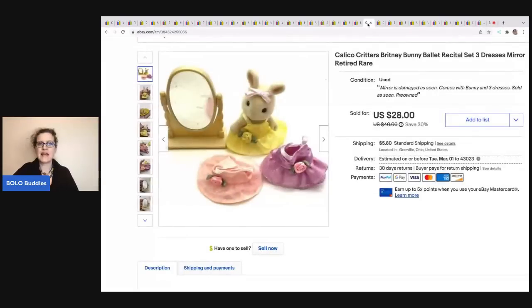The next item is this Calico Critters Brittany Bunny Ballet Recital set with three dresses and a mirror. And I did Google Lens on this and found her. She is a harder to find item. So I did price her up a little. She ended up selling for $23 on best offer. The buyer was all in for $30.53. And I got her at a garage sale for 50 cents.